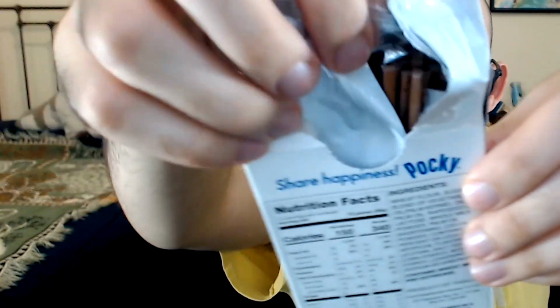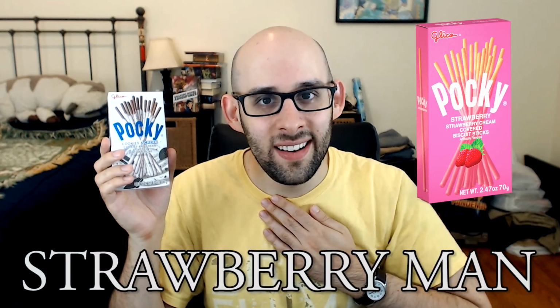There they are. Pocky! Perhaps my favorite of the Japanese snacks. It's a classic, comes in different varieties. I myself am a strawberry man. But what we have here is a different variety that I have never tried before. It's the cookies and cream Pocky.